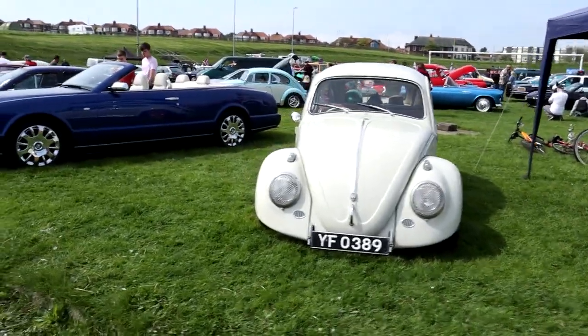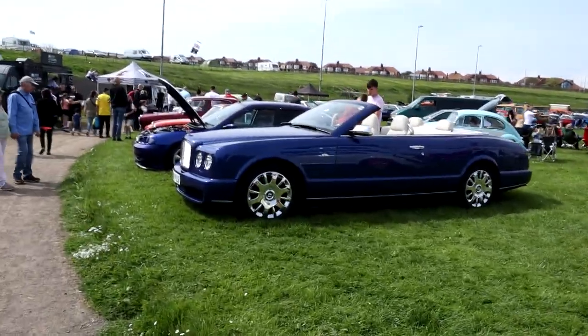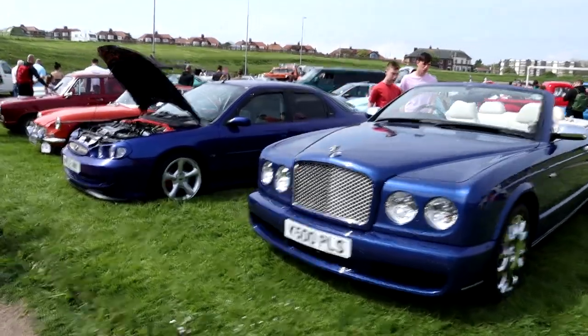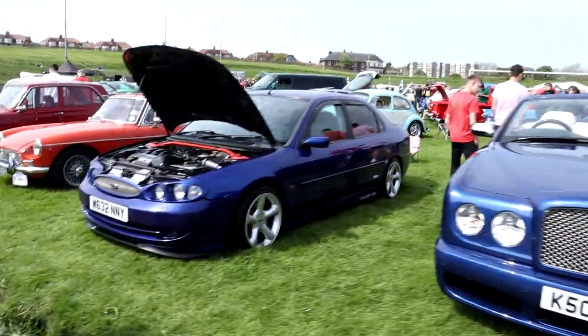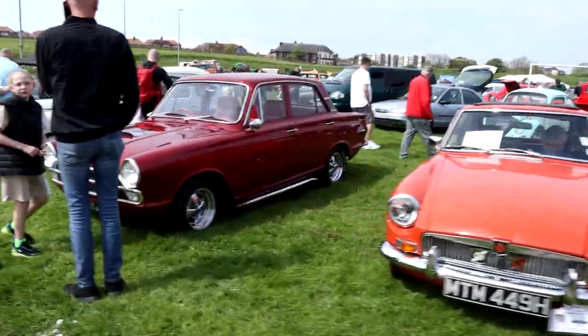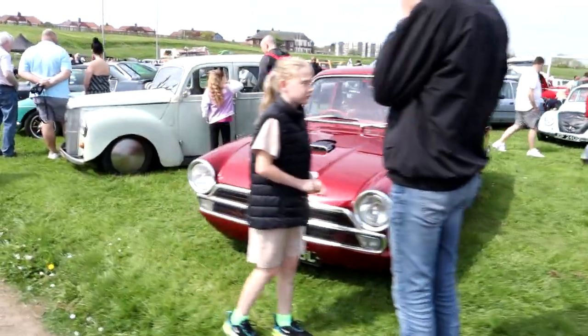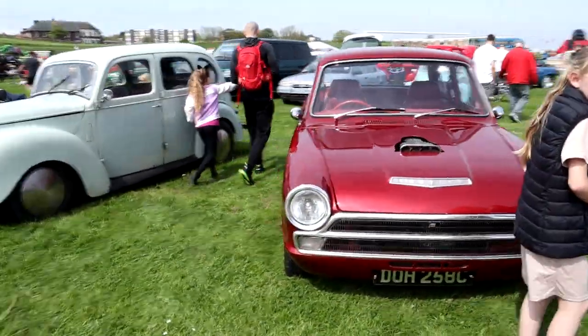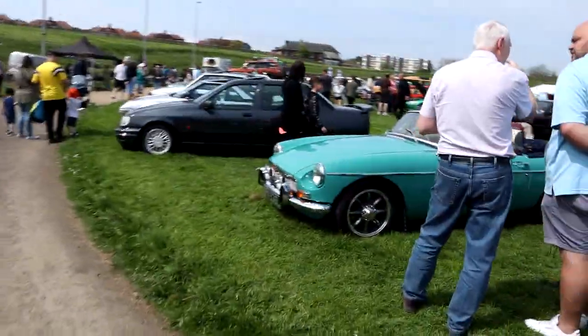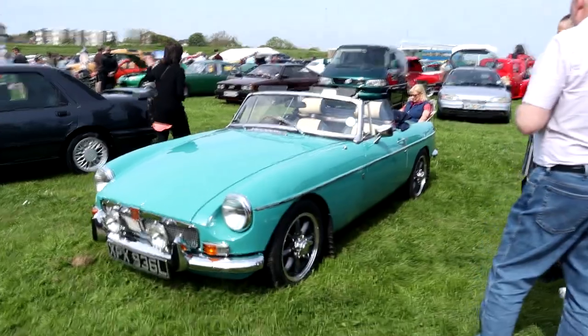That's a nice 1962 Beetle. You don't see many of those. Bentley, as yours, that one is an 06 model. That's next to a Mark II Mondeo from 2000 and an MGB GT from 1969. Then there's this early Ford Cortina Mark I from 1965, owned by Mark for well over 30 years. Then a 49 Ford Prefect, complete with moon disc hubcaps, as well as an MGB convertible.